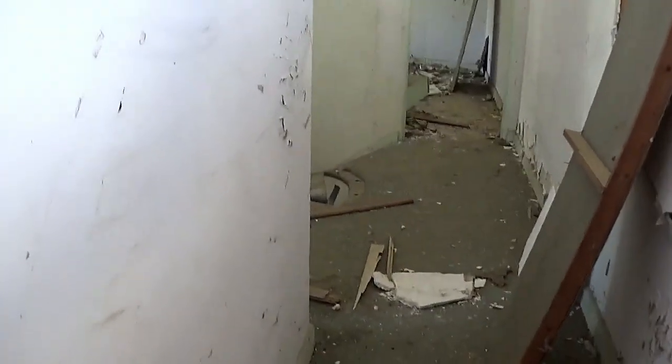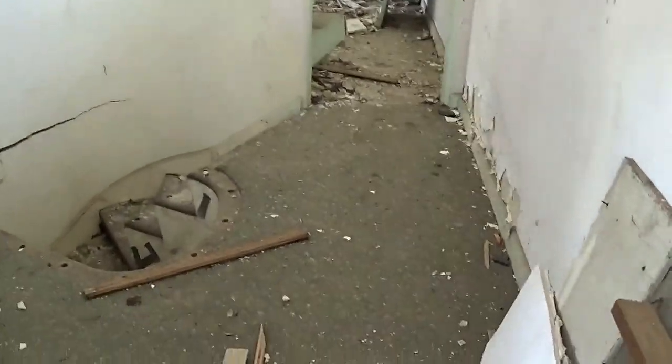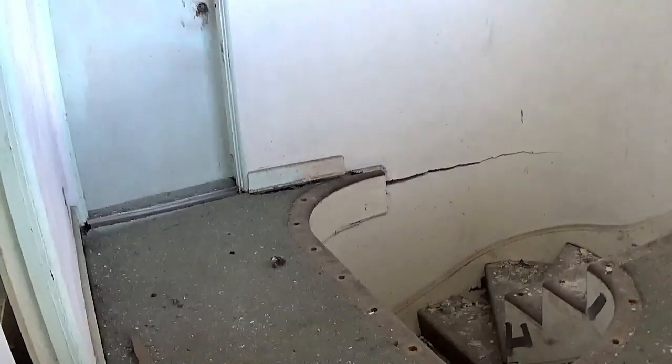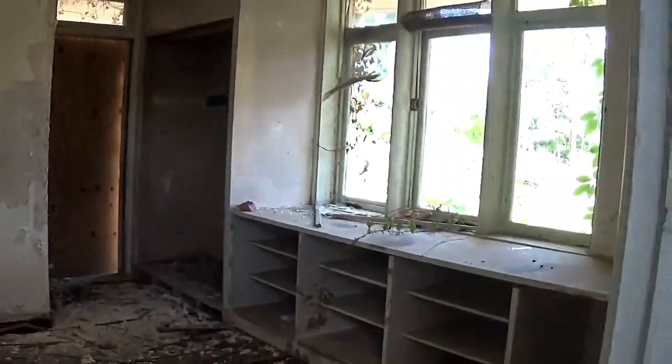Alright, I got my buddy who is with us in case something bad happens. There's a shut door. I'm trying to be extremely careful. You can see it goes all the way down. There's another room. You can see. And I can just imagine how beautiful this house had to have been back in the day.